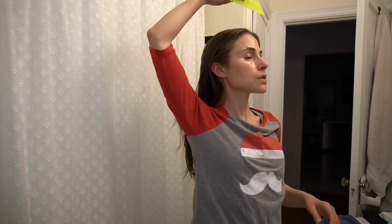Now, a lot of people want to use minoxidil on their brow bone to improve brow growth. That's another one of those situations where it can work, but it can also be a pain, because you can end up with a unibrow. You can end up with hair growth up in here where you didn't ask for it.